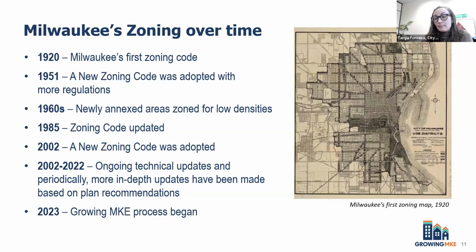Milwaukee's zoning code gets updated over time. Milwaukee's first zoning code was created in 1920 when the city was much smaller in size, and you can see that there on the map. Some of the oldest areas of the city were built before the first zoning code, though, and these areas were built without rules and have some of the greatest diversity in housing types.